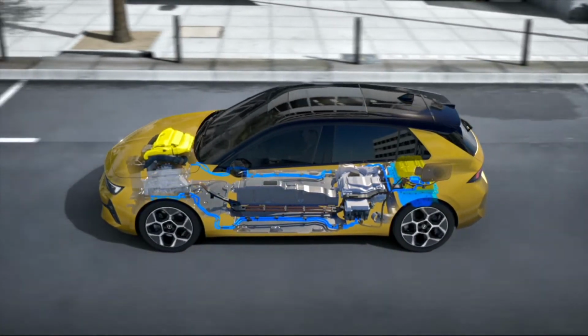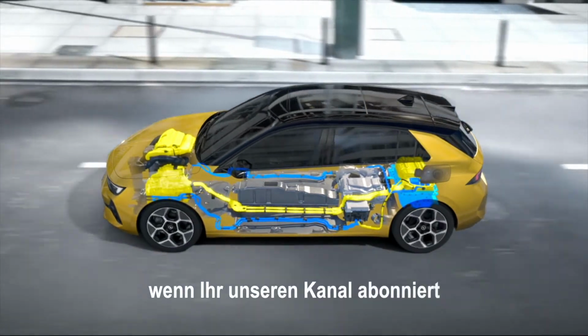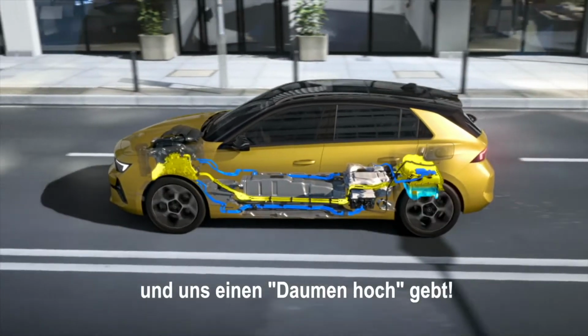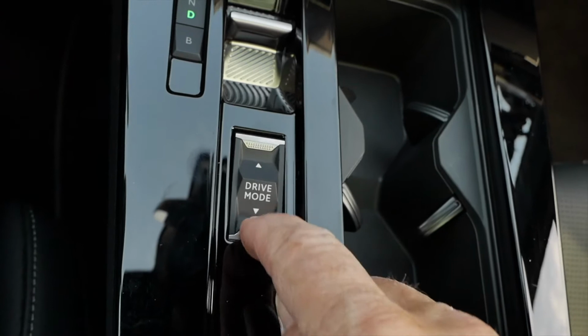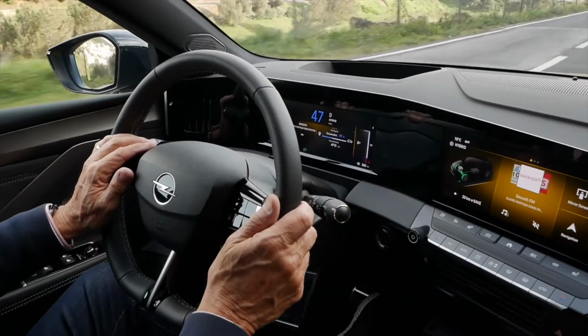Driving purely electrically makes sense in the city, of course. The purely electric top speed is remarkable, with 135 kilometers per hour possible. When braking and accelerating, the battery can be recuperated and recharged. 3 driving modes are possible: sporty, hybrid or purely electric.